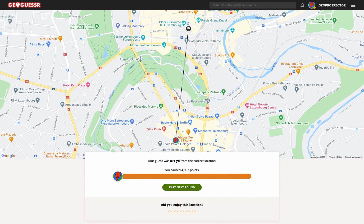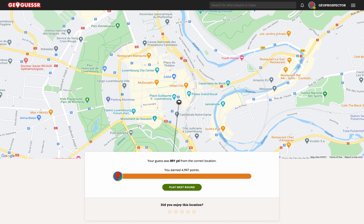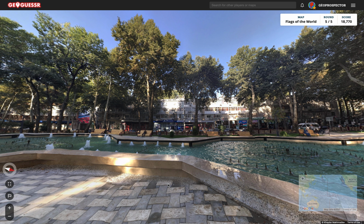Excellent, and we were pretty close actually. Maybe the city centre's there. Perhaps I got that bit slightly wrong, but yes, look, very good. I think that was pretty straightforward, that one. So far, I think we're doing okay on these flags of the world.